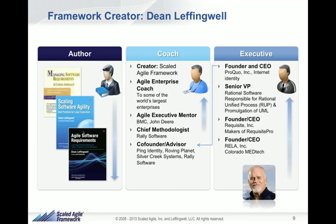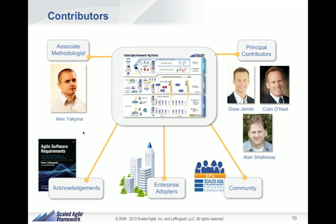The best explanation right now of the Scaled Agile Framework is actually in my book, Agile Software Requirements, fairly recent vintage, just about 1.5 years old. It tells a better story, but at the same time, the website and the framework is moving on. So it tells a story that's maybe 1 or 2 years old at this point.